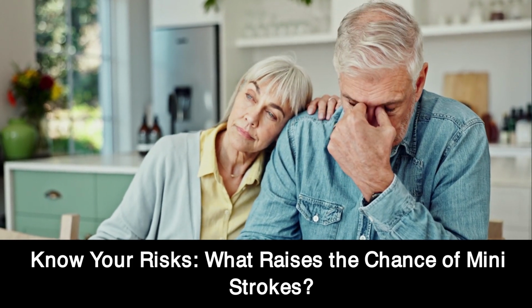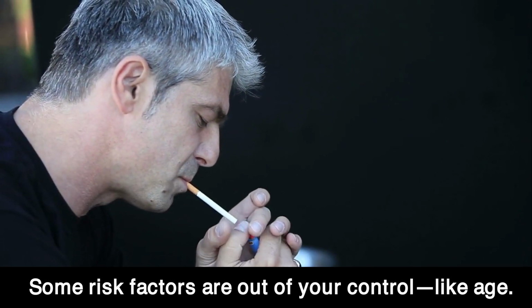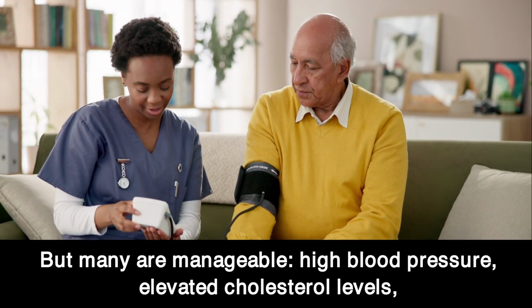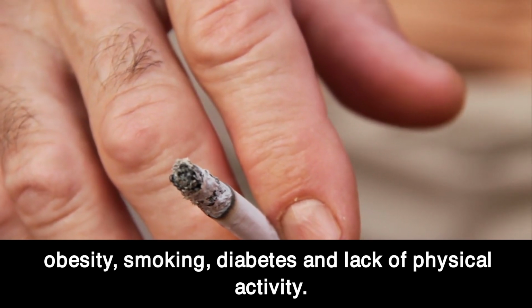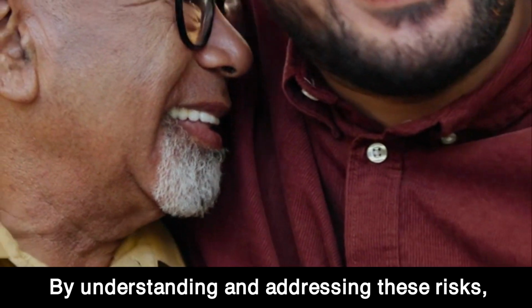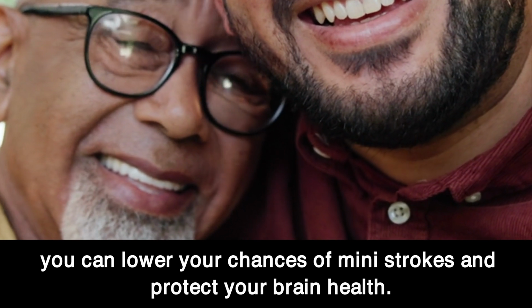Know your risks. What raises the chance of mini-strokes? Some risk factors are out of your control, like age, but many are manageable: high blood pressure, elevated cholesterol levels, obesity, smoking, diabetes, and lack of physical activity. By understanding and addressing these risks, you can lower your chances of mini-strokes and protect your brain health.